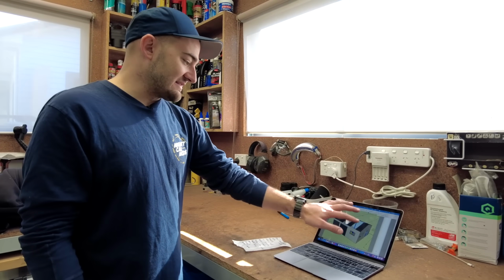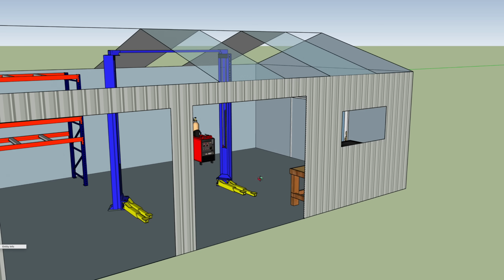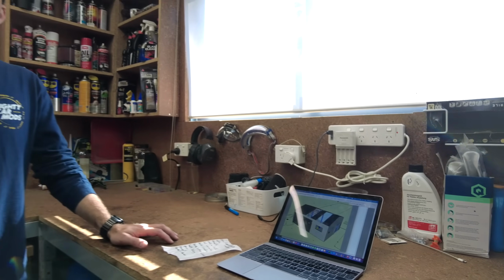So I gave them that exact example of where I thought everything should go, where windows should go, roller doors should go, where the hoist would go, storage, windows. And if you look around, it's actually pretty much exactly turned out the way I wanted. And the dimensions are such that it fits a hoist. That was always the purpose.